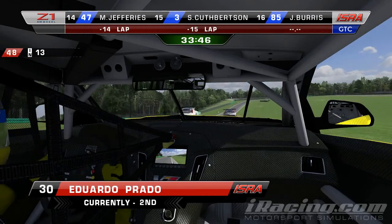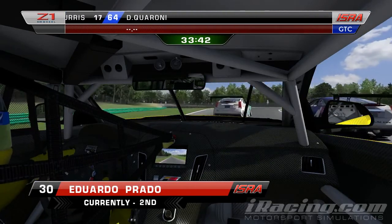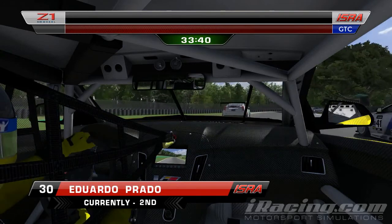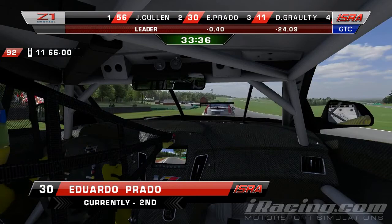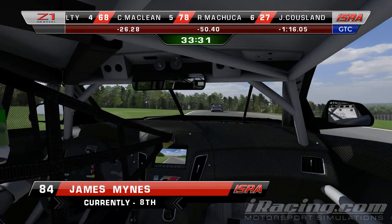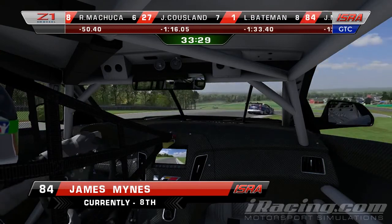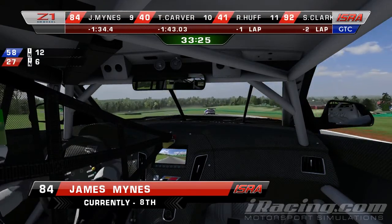Yeah, these two drivers have been at pretty much equal race pace for the entire race. Cullen hasn't been able to pull a gap on Prado, and Prado hasn't been able to get by James Cullen, or really close the gap to even offer a chance for him to get by. So maybe pit stops are the opportunity he is looking for.